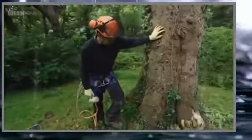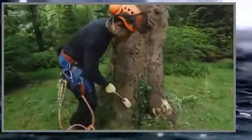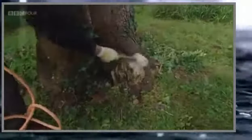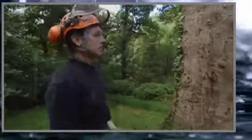Basically, this ash tree, it's been dying back for quite a while, and as you can see here, there's quite extensive decay on this buttress here, with bark peeling off. So on here we've got quite a bit of decay. If you look up into the crown, there's quite a bit of dieback. It's been steadily declining over the last few years really. So now we've got the chance to actually remove it.